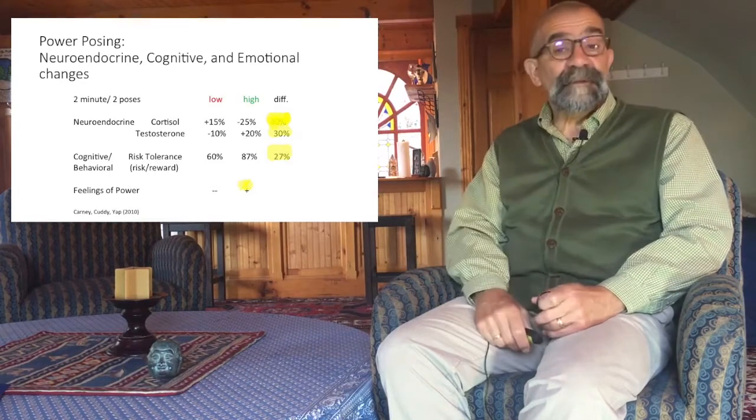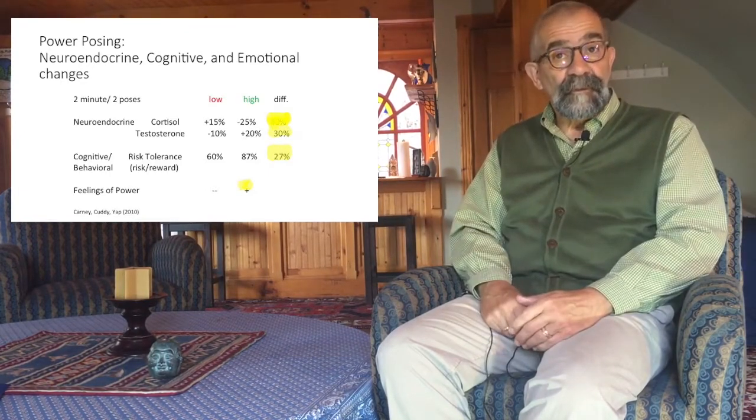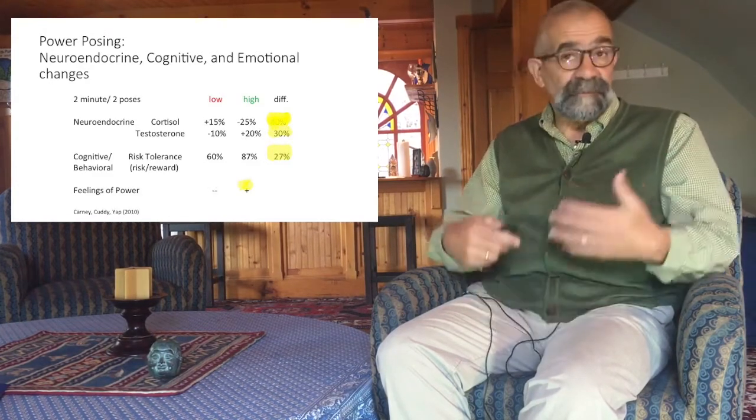They also found that the people who did the high power poses were more tolerant of risk. They were more willing to gamble and do things like that. And they expressed feelings of power, more positive feelings of power.